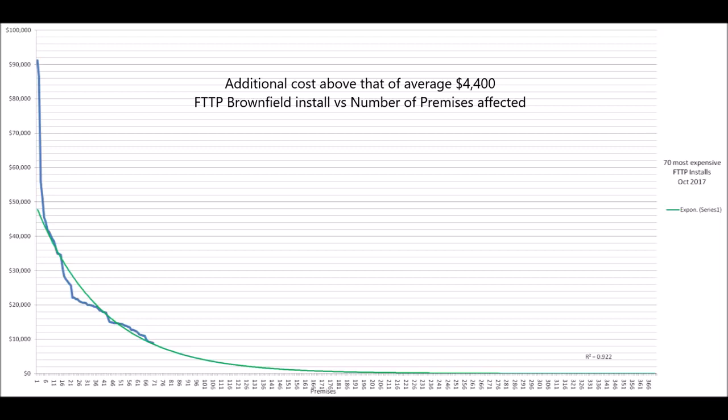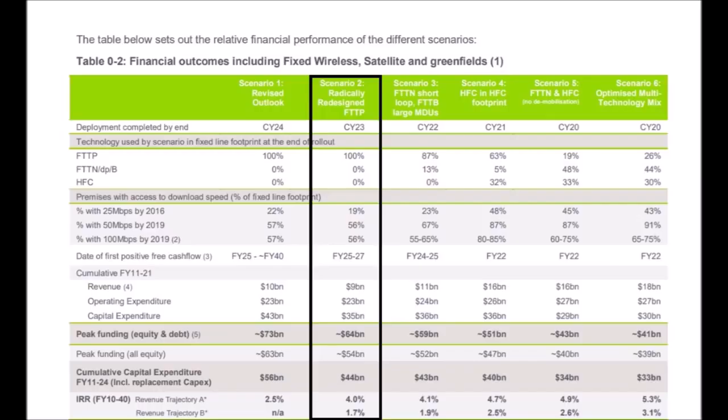Anyway, I thought, so how would this pan out if the green line exponential trend analysis is roughly accurate? How much extra above and beyond the average $4,400 FTTP brownfield install cost would these high-cost FTTP installs cost in a full 93% FTTP to 10.23 million premises rollout be? So I did the maths based on the Scenario 2 calculation in the strategic review done after the 2013 election. A link to that report is in the Show More section of this video.